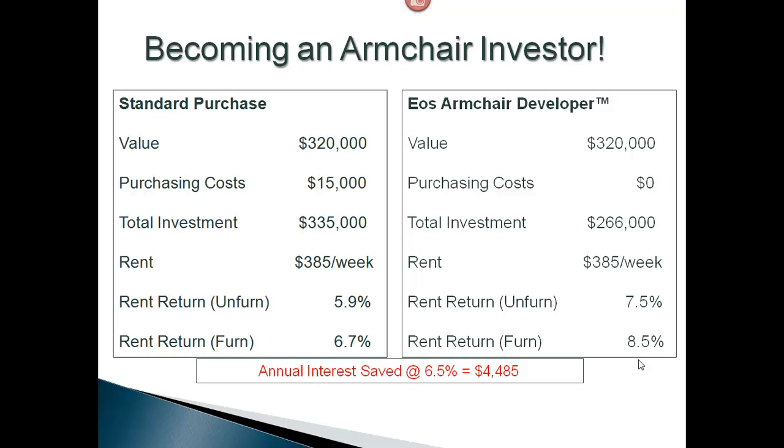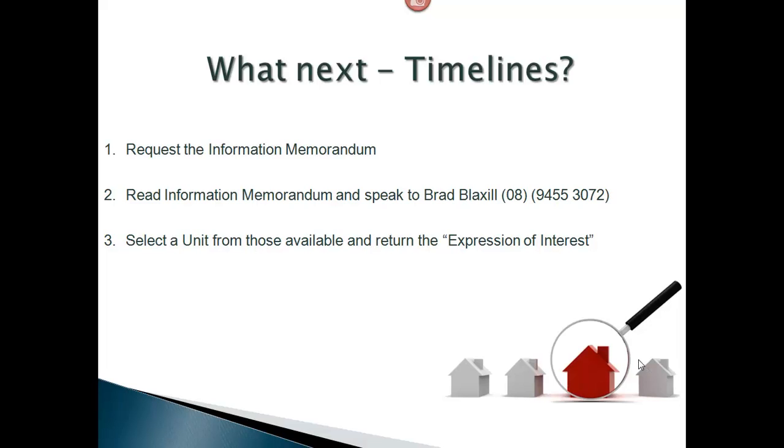And if we look at it from purely a cash flow situation, because you've reduced your borrowings by that $70,000, it means that you're actually saving in interest expenses alone $90 per week or thereabouts. Now, it's much better for you to keep that $90 a week in your pocket than giving it to somebody else. So there's a huge cash flow saving there for you.